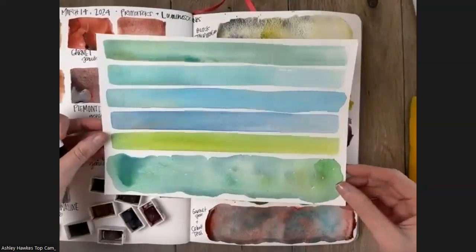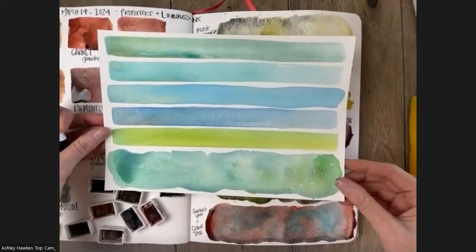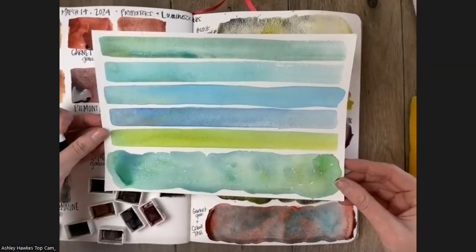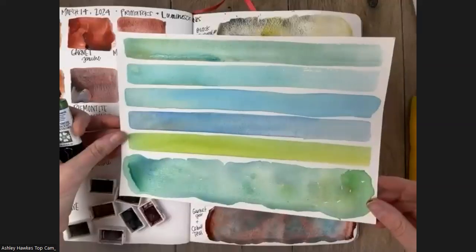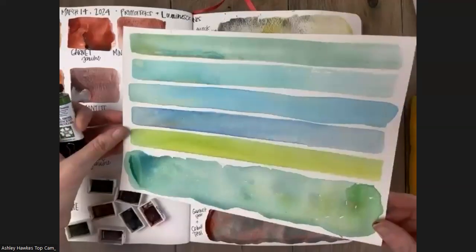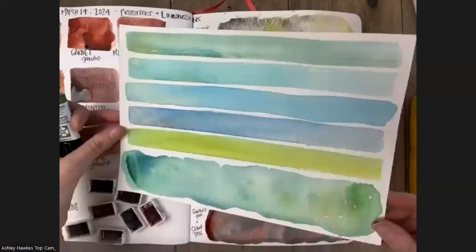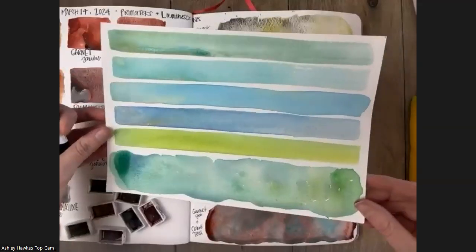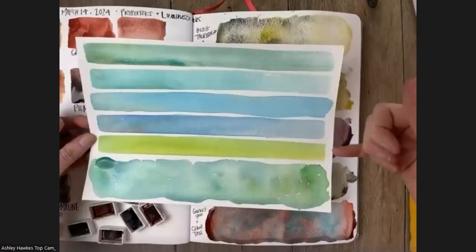Oh, it's so cool. This color is like an aqua color, but the shimmer has more of a green tone to it. I don't know if you guys can see that. It's like little flecks of gold. So that's really cool. This is just a couple shades of blue I mixed it with, and then a green.